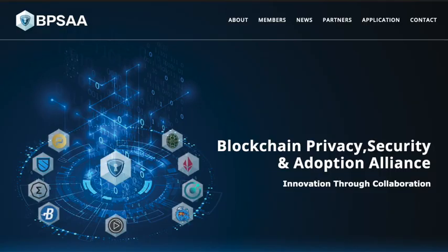Sentinel, by the way, is a member of the Blockchain Privacy, Security and Adoption Alliance and is a founder member along with Pirate Chain, Turtle Network, and I think Etho Protocol. I think those are the 4 founder members.